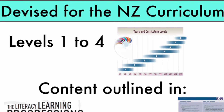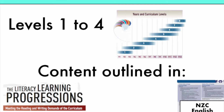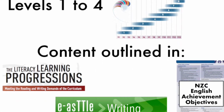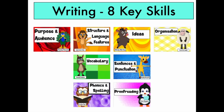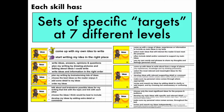So it's designed specifically for the New Zealand curriculum for levels 1 to 4, and the content has come from the Literacy Learning Progressions, ES Still Writing, and the New Zealand Curriculum Achievement Objectives for English. It covers 8 key writing skills and 11 key reading skills. Each skill has sets of specific targets or learning goals or learning outcomes at 7 different levels.